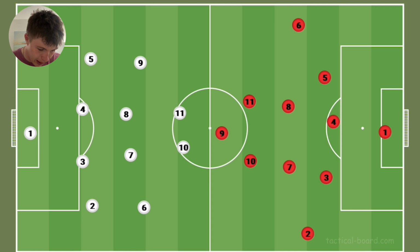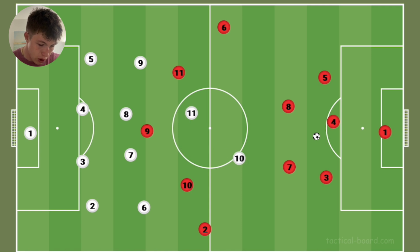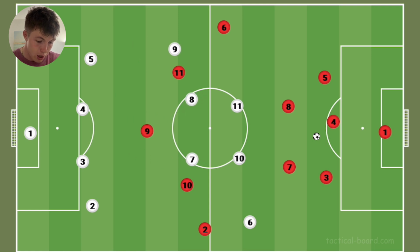I know some people don't like that sort of phrase, but as we move the players up, and let's just get everyone kind of into position, I'll also add a ball into the game here. We can see that the 4-4-2 that Sheffield United set up in was actually done with the purpose of stopping what is known as the 3-2 build-up.